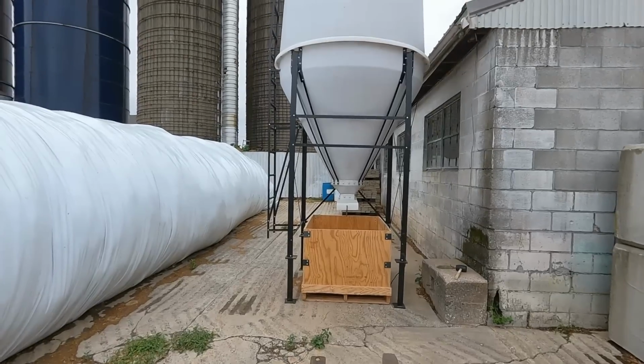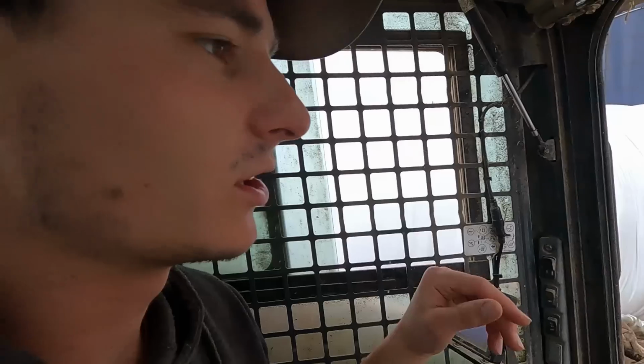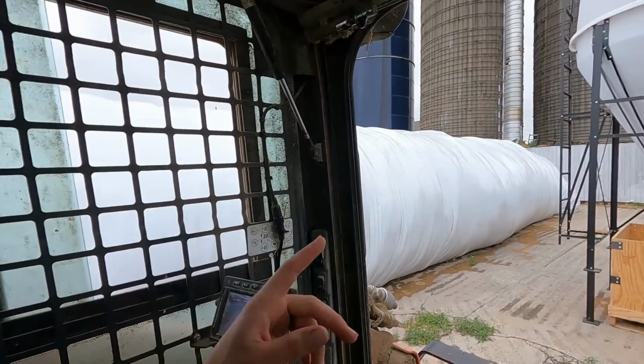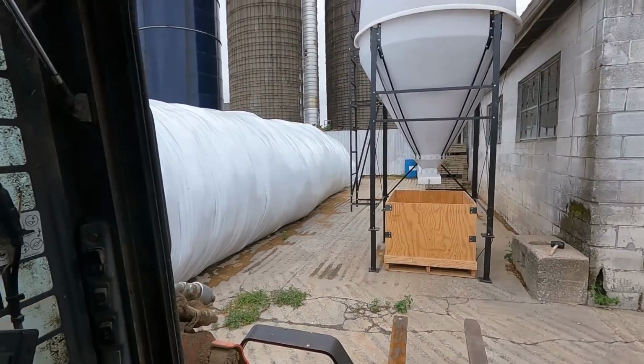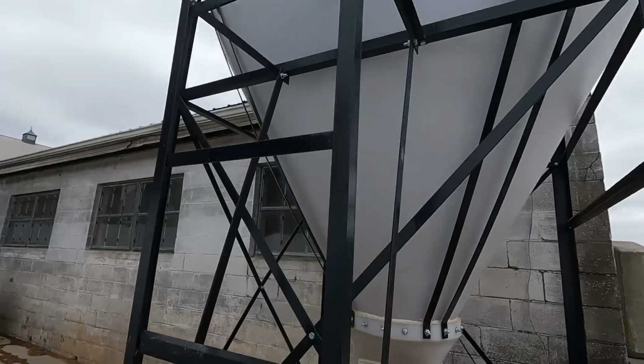Just filling up the calf feed tote here. So for years we were buying bags of calf feed, which were pretty handy for feeding, but cost a little bit more and you had to get smaller loads at a time. It's nice having a bulk bin full of calf feed. I think it was a good change we made this year.